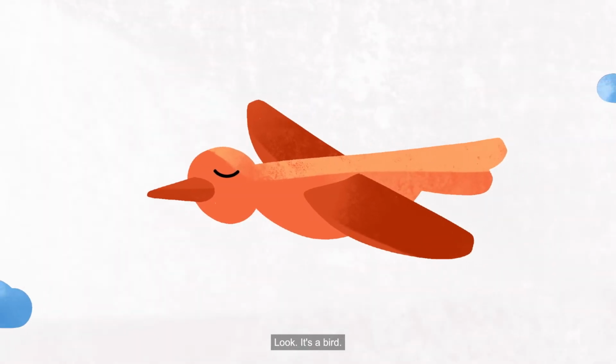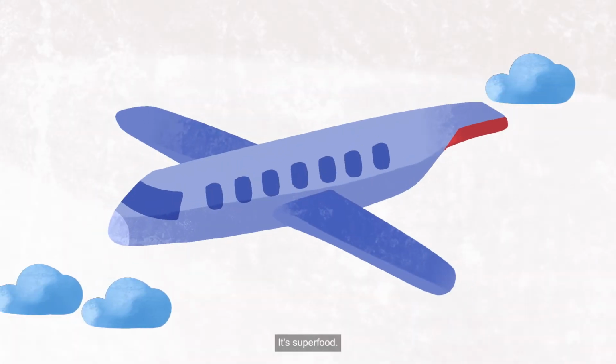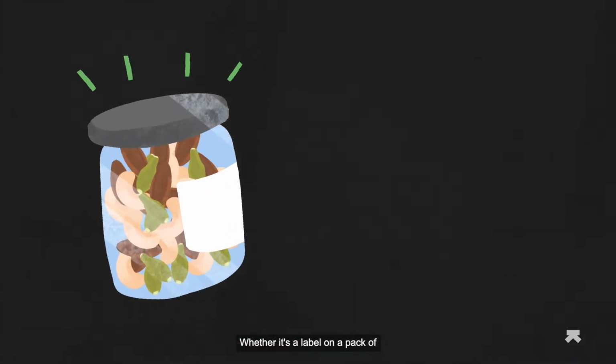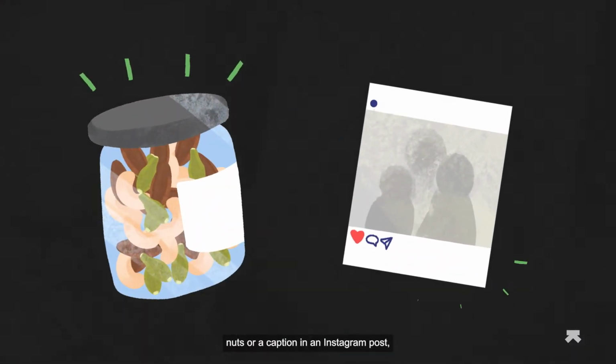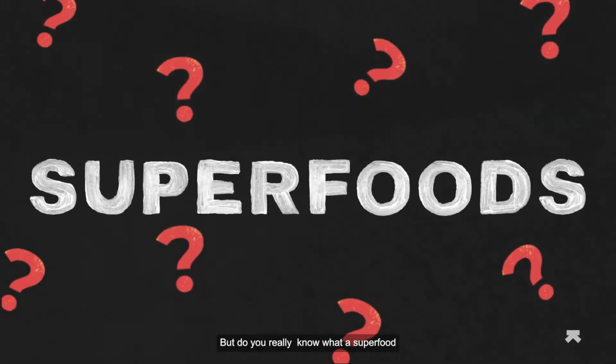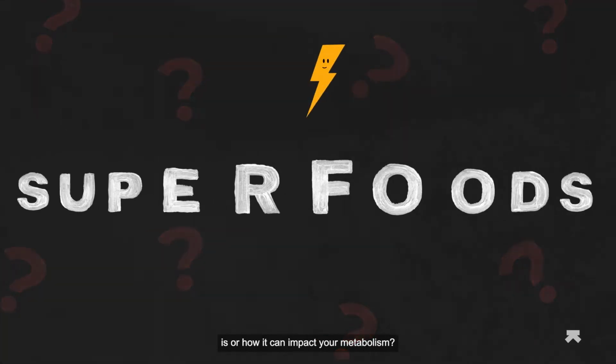Look, it's a bird. It's a plane. It's superfood? Whether it's a label on a pack of nuts or a caption in an Instagram post, you've probably seen the word somewhere before. But do you really know what a superfood is or how it can impact your metabolism?